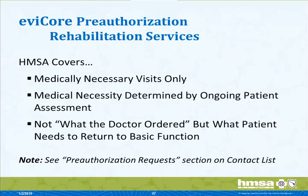Evercore is our partner responsible for managing rehab therapy, which includes physical therapy, occupational therapy, and chiropractic services. Please note an exception. Speech therapy pre-authorization requests are sent to HMSA Medical Management and not to Evercore. HMSA's contact list contains links to more information on rehab therapy and Evercore's role.